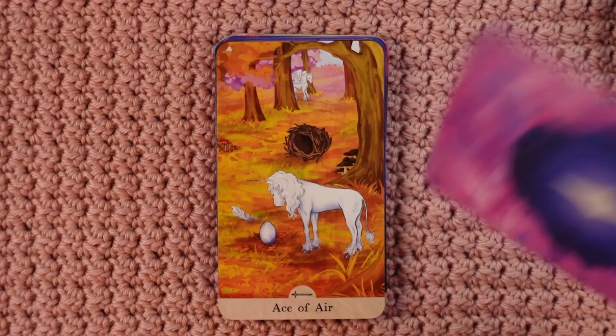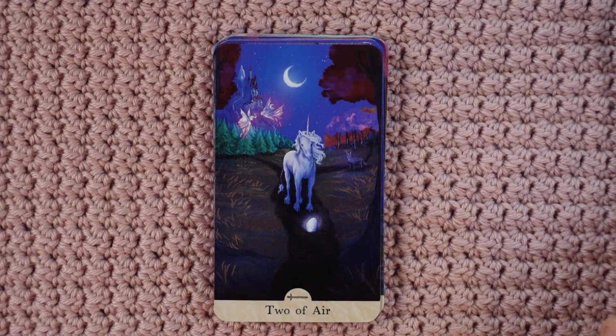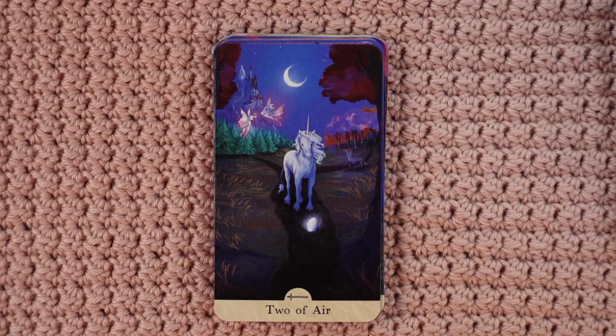Beautiful. Okay, what's next? Okay, we've got our air suit. Oh no, an egg has fallen. I love the egg imagery though, like something about to hatch. Okay, let's see our mythical creature in this suit. Is it fairies?